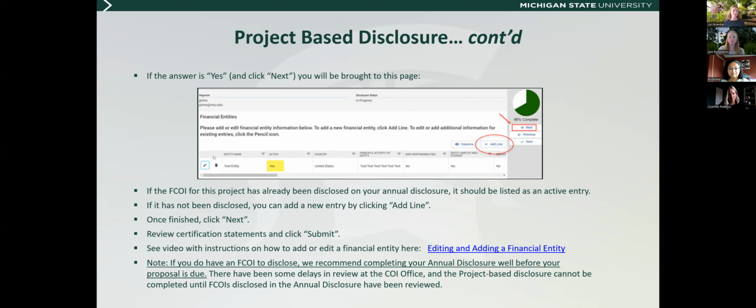And I should also mention there's sort of in the left column of that screenshot, that square outlined in blue, there's a little pencil there. You can go in there and make any changes. Yeah, right there. You can go in and make any changes to the entities that you've already disclosed there. So once you've done that, you just hit next.